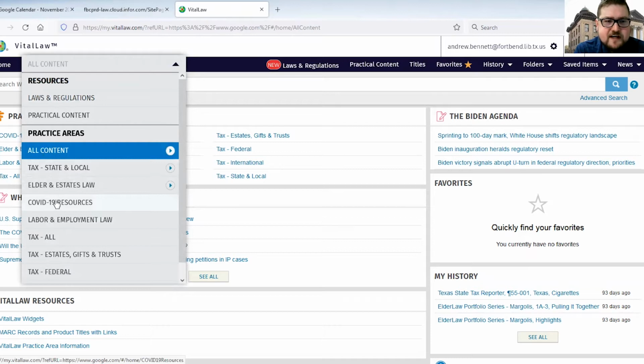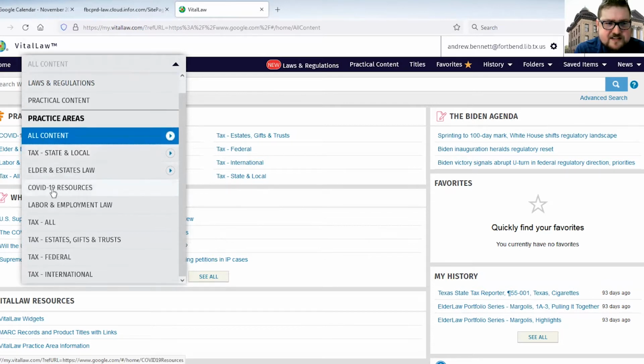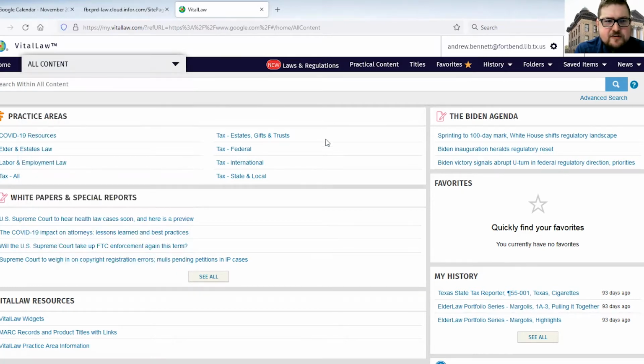We do get a lot of COVID-19 resources. Those are actually free, part of our subscription, but as you can see, tax and state and local, elder and estates law. We actually have a small section here of labor and employment, which we don't have anything from Wolters Kluwer in print, but that's another section we have access to. And then here are all the other tax related sections. You can also see, under practice areas on the front page, COVID-19, elder law, labor and employment, tax, and then of course you can break the tax down by jurisdiction. That makes things pretty easy.